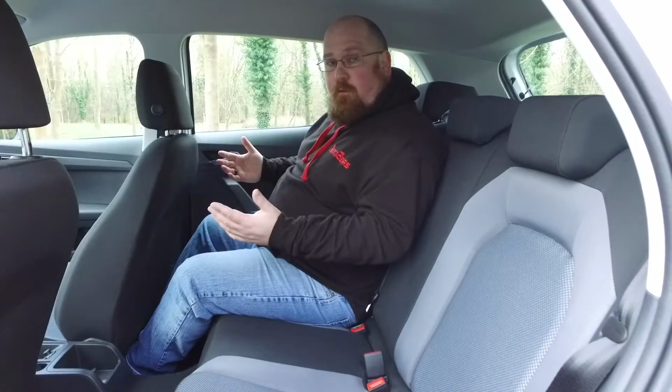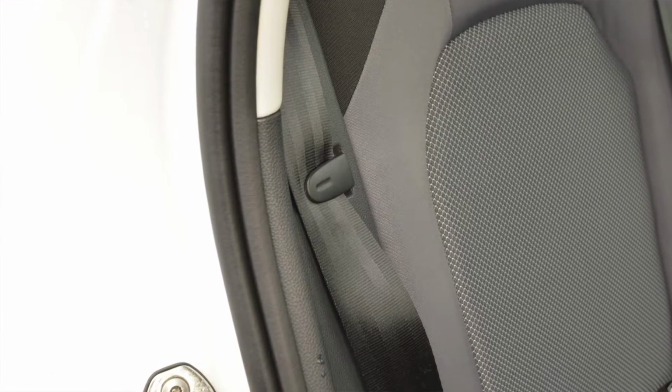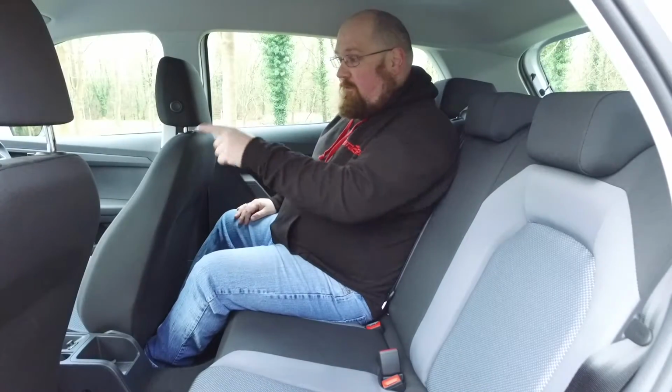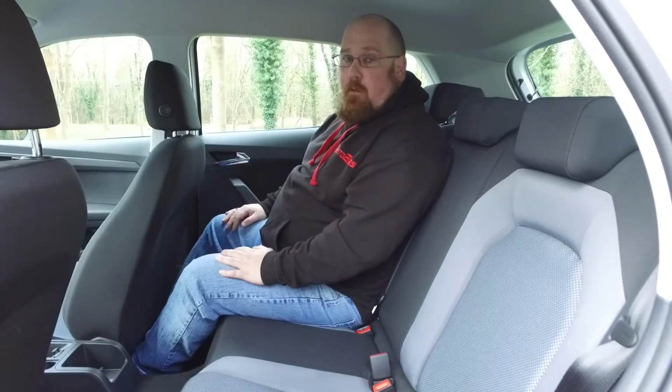There are a few useful features as well. You've got ISOFIX points on the outer seats. You've got these lovely little clips to hold the seatbelt in if you need to get the seats down, and you've got some sizable door bins. And I will mention as well, because I forgot to mention it at the front, you do get some bloody huge door bins in the front doors, and they will definitely hold large bottles of water in there. So yeah, it's a very practical car. And now let's have a little look at the boot before we go for a drive.